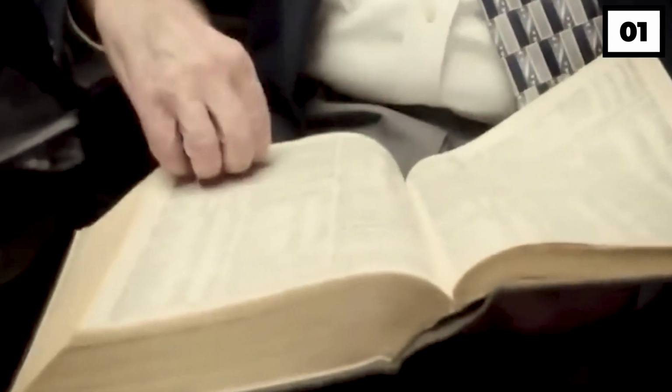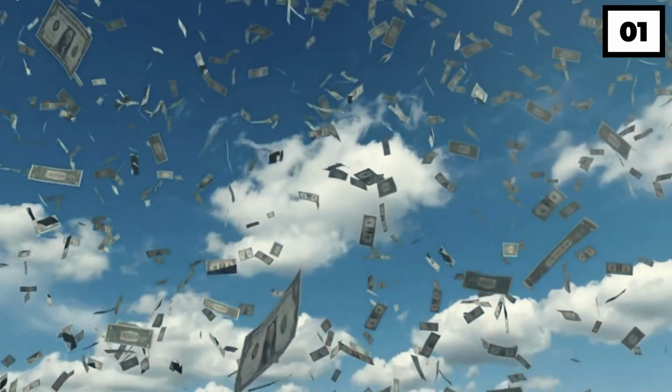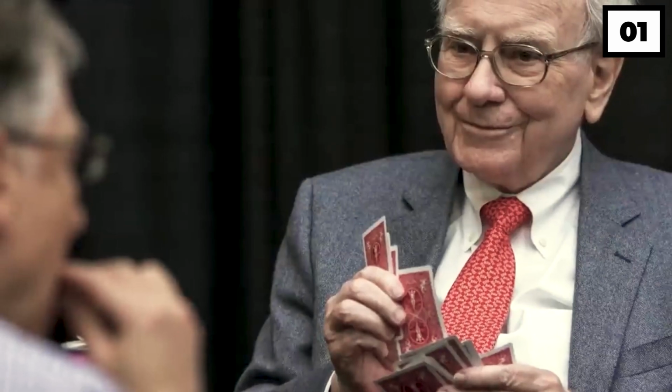Number 1, giving pledge. Unlike many other billionaires, Warren Buffett has been very focused on giving back to charity. And we're not talking about a few $1,000,000 here and there, but more like $42 billion, which is the estimated amount that he has given away to those in need.